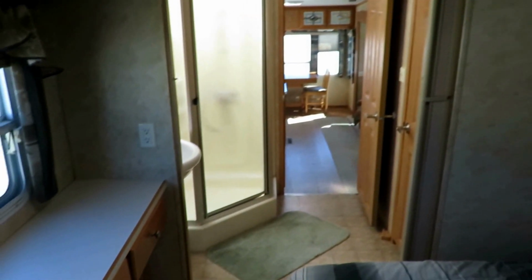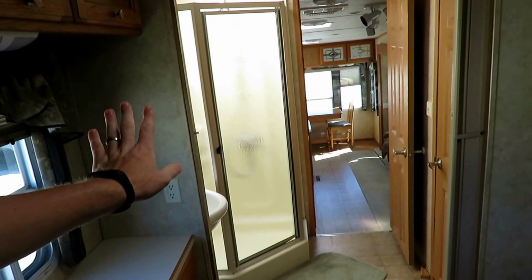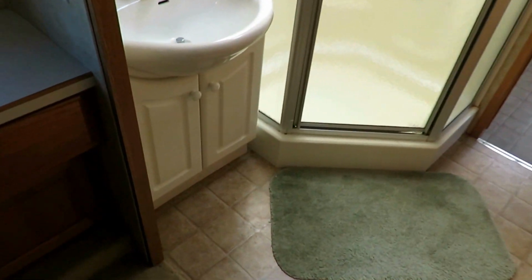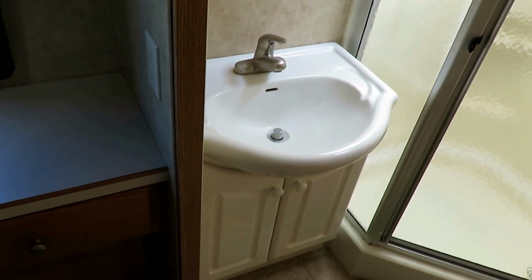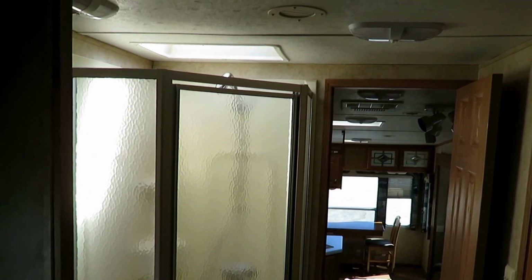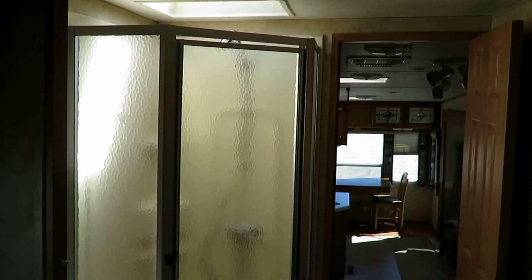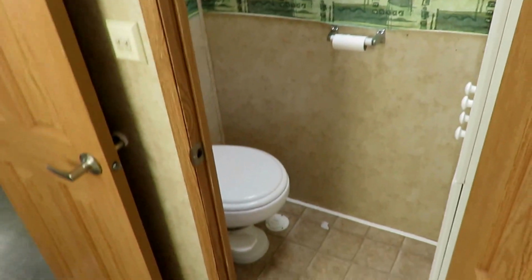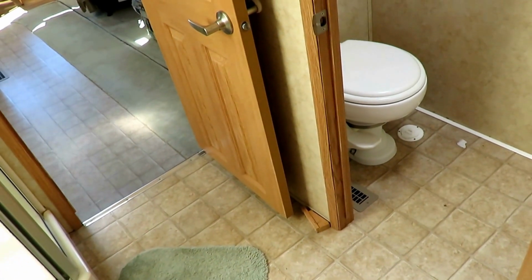Now this feels a little bit like an open split bath design, but you do have that cut door right here, and you do have a dedicated middle bathroom area. I see where the previous owners had swapped out some fixtures from the little bunkhouse sink to a real sink adults can actually use. That's a replacement toilet, by the way, bigger one.